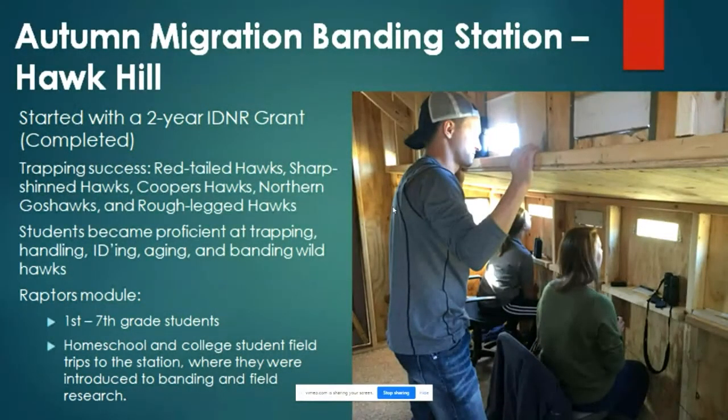We have a banding station. I mentioned collaborative partnership with Luther College. We have 6 students each year get a $500 stipend, and they come and they learn how to trap and band and do research on raptors, whatever they can catch during the migration there. And then they take those raptors down, and we've got a module that we do with 1st through 7th grade students, and they release those.